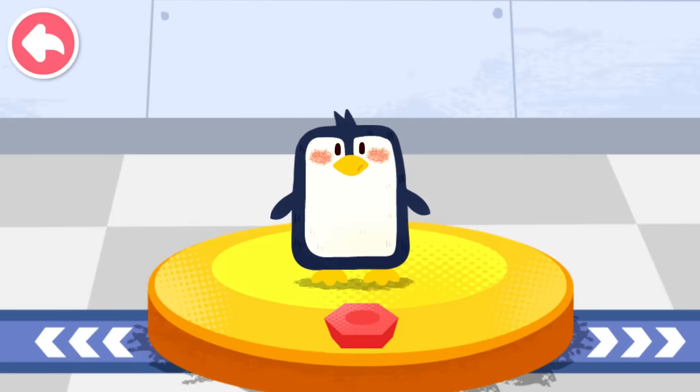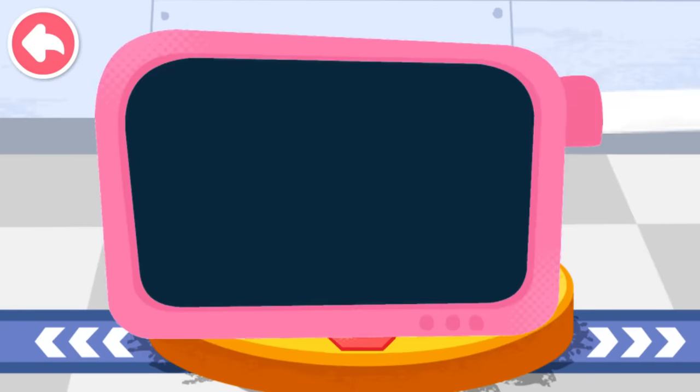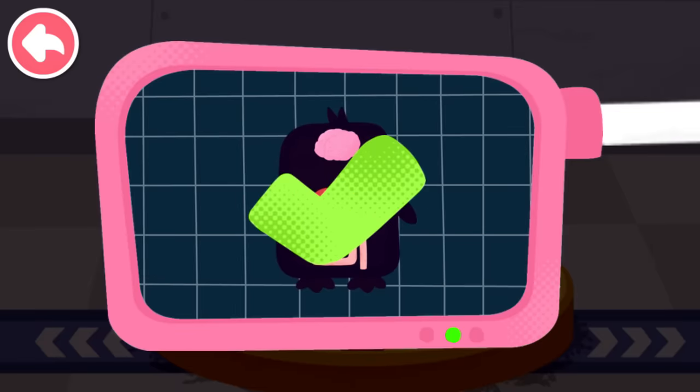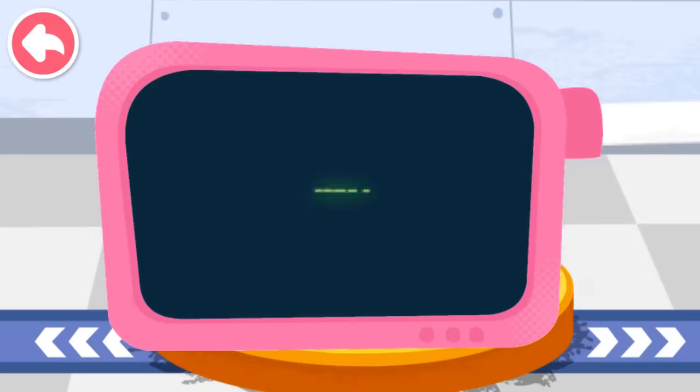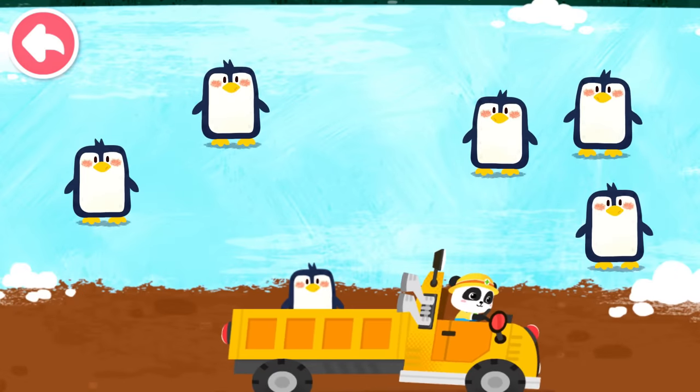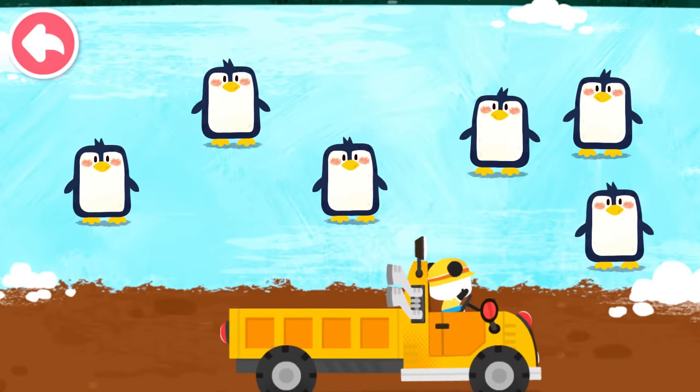Help examine it. It is very healthy now. You've helped an animal again. Let's take it home. The penguins live in Antarctica. Goodbye, penguin.